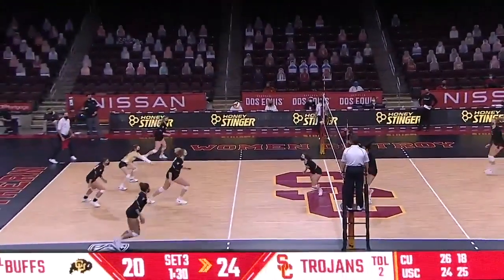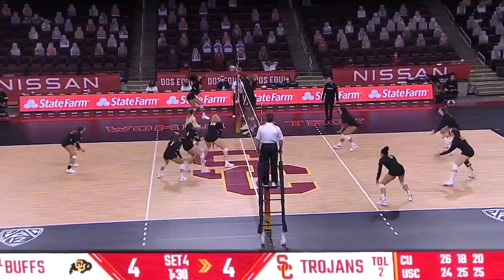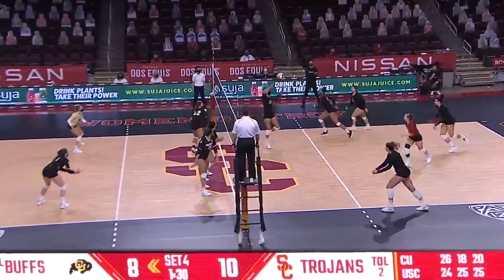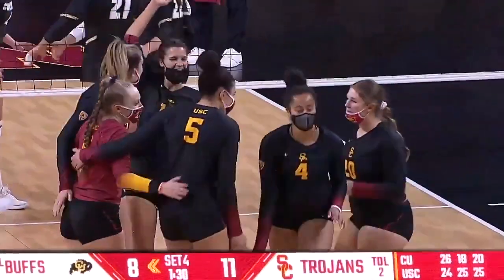Right at her. Oh, she shanks it. Yep. Set by the libero. High outside on the left. On the right. Blocked nicely. Big wall. There's that block right there. Again, right at her. Low. Good pass this time. Last on the back set. Oh, look at that pound.